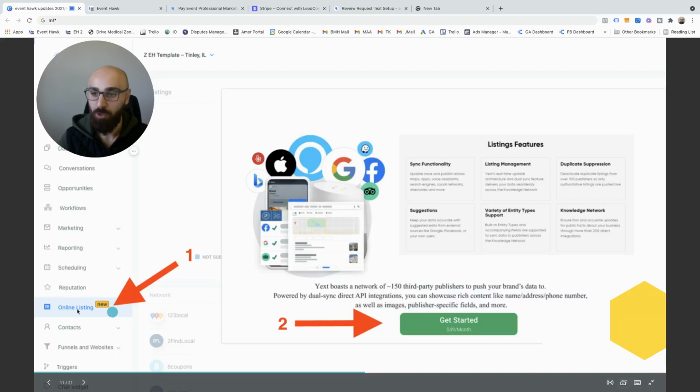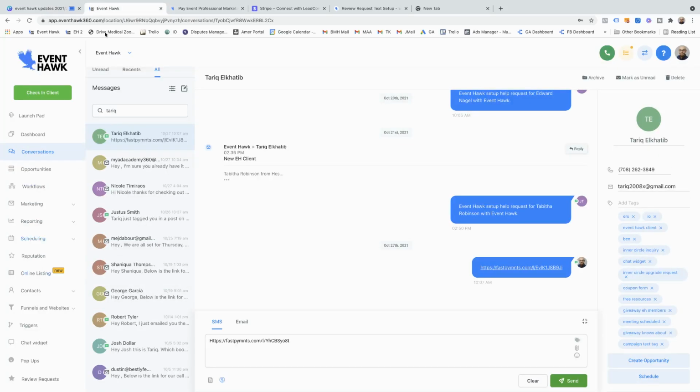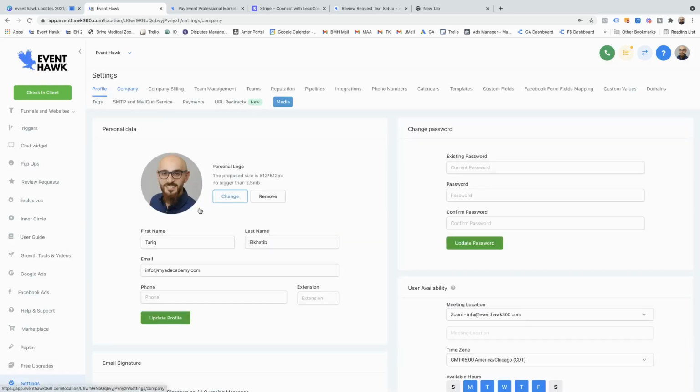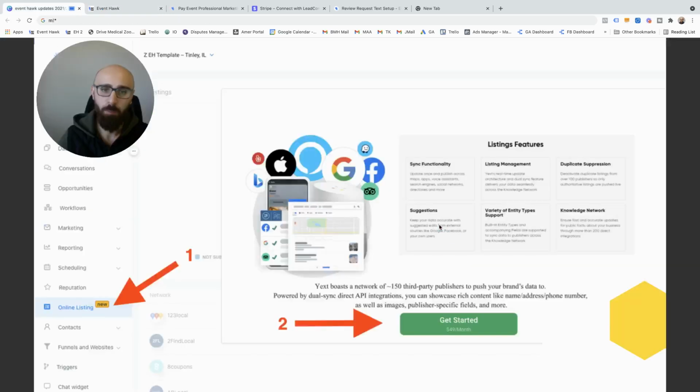So to get this, all you have to do is go to online listings and then get started, and that's it. So basically, right from going to the EventHawk, you just click online listings on the left, and you just do it one time. Once you hit get started, it'll charge your card, and then it'll take all your information from your company page here in EventHawk, and it'll go ahead and make sure that it's all accurate. It'll ask you for hours and things like that. But this is a really good one.